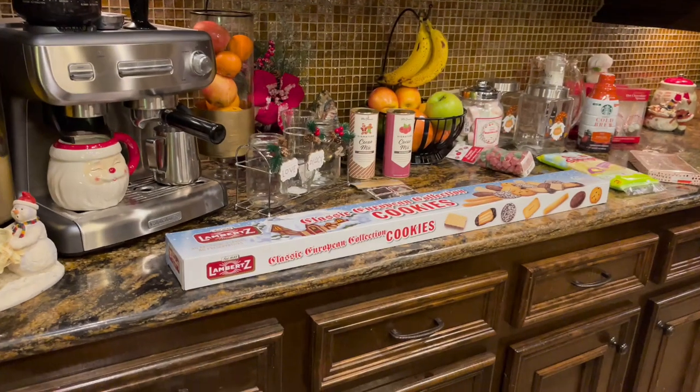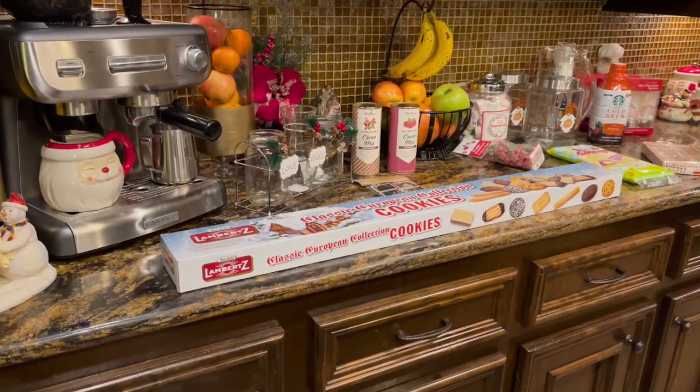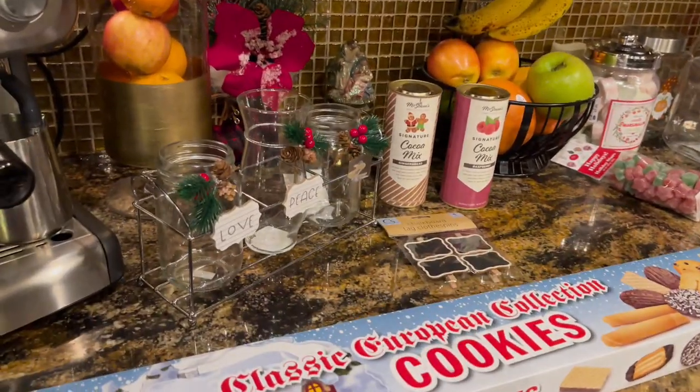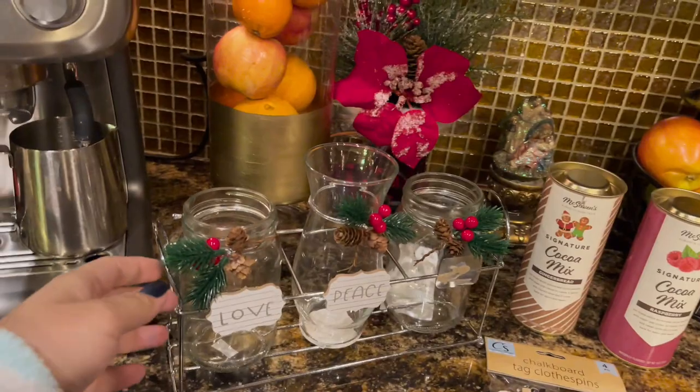Okay, guys, let's first start with this Ross haul. It's a little haul, but it's really, really amazing. I actually love everything I got today. So, first we'll start with this caddy over here.